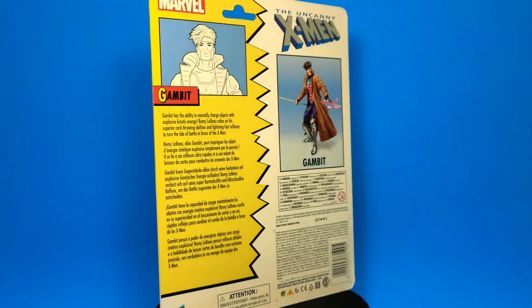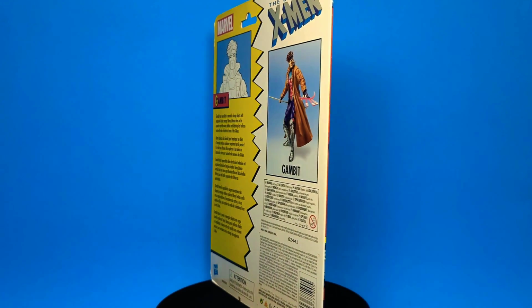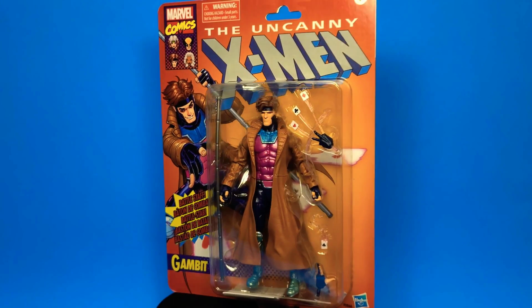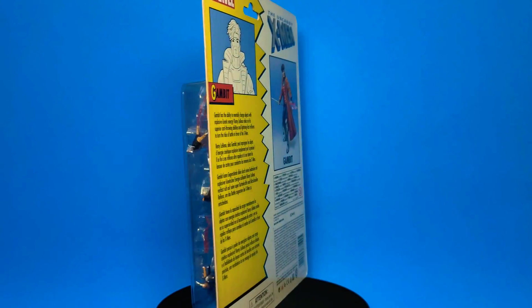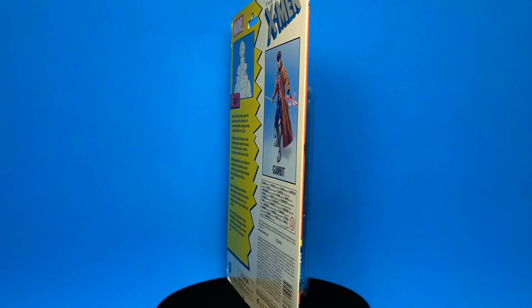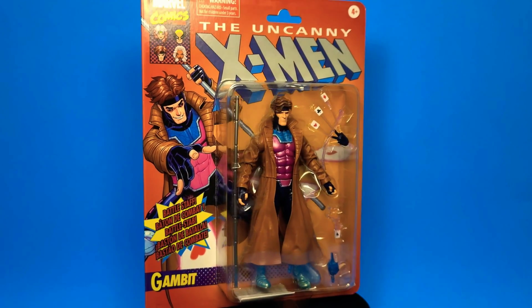On the back of the card, in the top left, you get that nice black and white photo. On the right, you get that color image of the action figure. And then also on the back, you get a bit of a bio which reads, Gambit has the ability to mentally charge objects with kinetic energy. Remy LeBeau relies on his superior card-throwing abilities and lightning-fast reflexes to turn the tide of battle in favor of the X-Men. So let's go ahead, guys, take him out of the plastic and get a closer look.